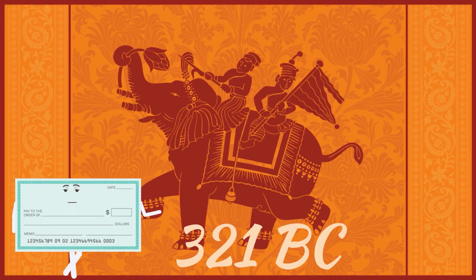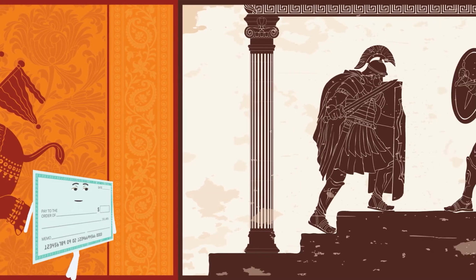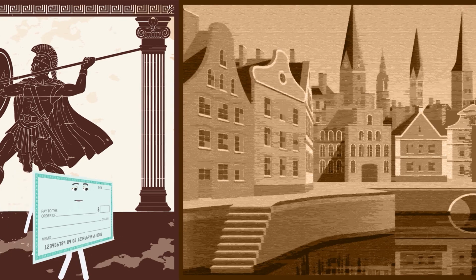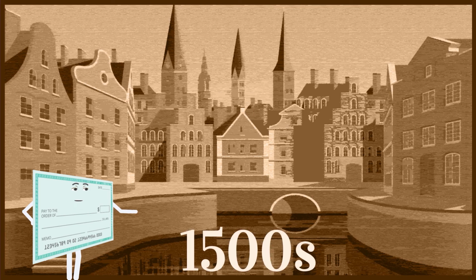The first appearance of checks is still up for debate. Some say checks, or some form of a check, may have been used as early as 321 BC in India. Others say that the Romans invented something like a check in 325 BC. But according to most historical records, it's more likely checks weren't around until the early 1500s in Amsterdam.